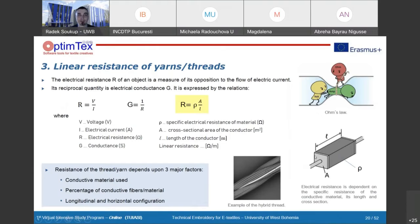And here, we can say that the longer the thread is, the greater the resistance is, and the greater the cross section area is, the lower the resistance is. So this we have to bear in mind. So for instance, when we have metallized fibers, the cross section is smaller because they are conductive only in a thin layer around the thread. But in contrast, when we use hybrid threads, where there are microwires, they are conductive in the whole cross section of this filament.